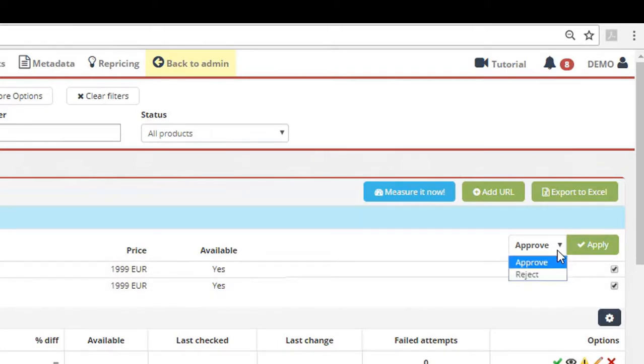The ones you approve will be added to your Price2Spy account and will get price checked together with other URLs belonging to this product. The ones you reject will not be offered as matching suggestions anymore.